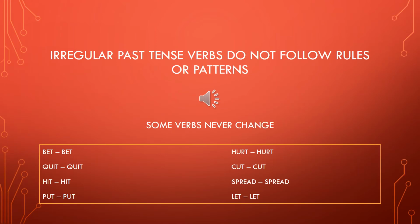Irregular past tense verbs tend not to follow rules or patterns, but there are a few. For instance, some verbs don't change from the present tense to the past tense. They just stay the same. Here are some examples. Bet, hurt, quit, cut, hit, and spread. Let me put it in a sentence to help you better. Today, I hurt my leg. Yesterday, I hurt my leg. See how it stays the same?